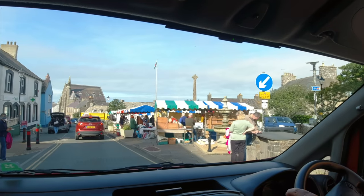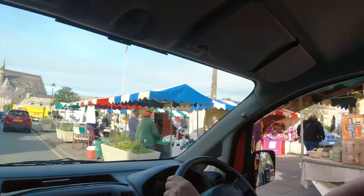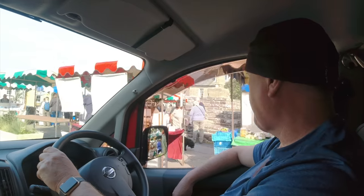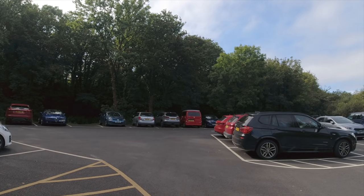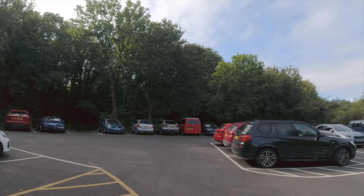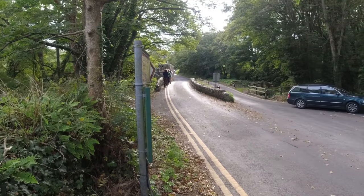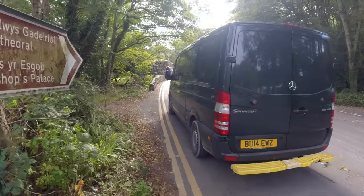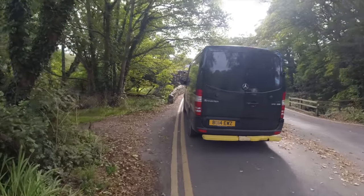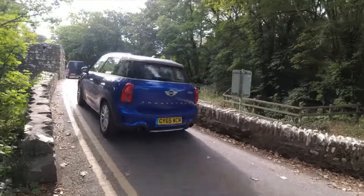Yeah. We wanted to have a look around St. David's, so we went back into the city and there's a market on. We're back in the same car park where we filled up the water. There are no footpaths here, so you have to be a little bit careful and pick your time for crossing this bridge. Come on, I'm not waiting here all day.